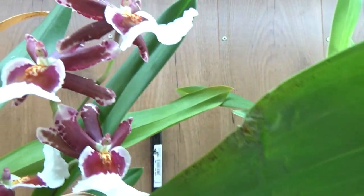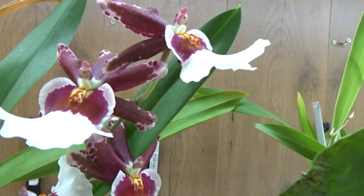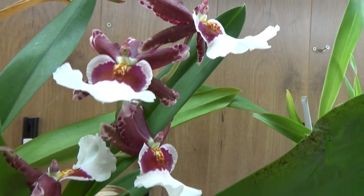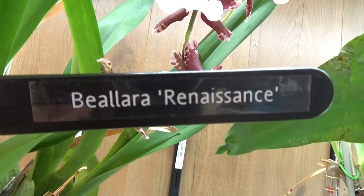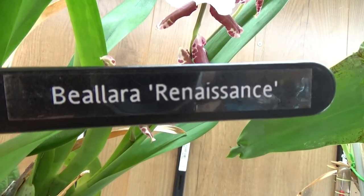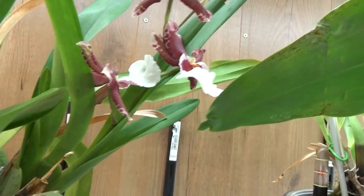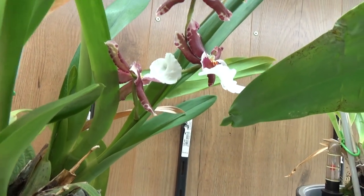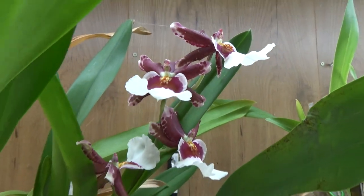Then we have this one. It's no ID. No, it's not a no ID. I apologize. I have an ID. Also an Inca Orchid purchased. This is the name, Ballara Renensis. Let's put a tag back. This one blooms very easily as well. Easy to care for.